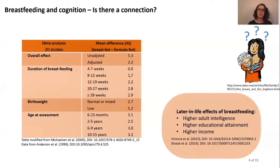The difference between having been breastfed or formula-fed as an infant could even be measured in adults in terms of adult IQ, educational attainment, and income, as shown by 2 other studies.